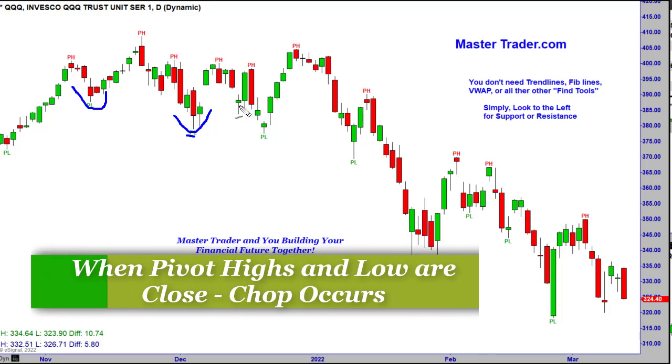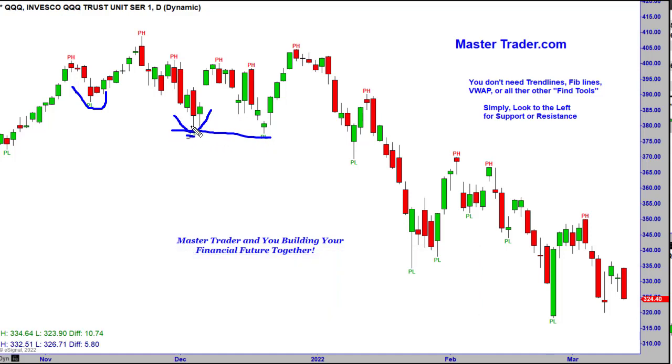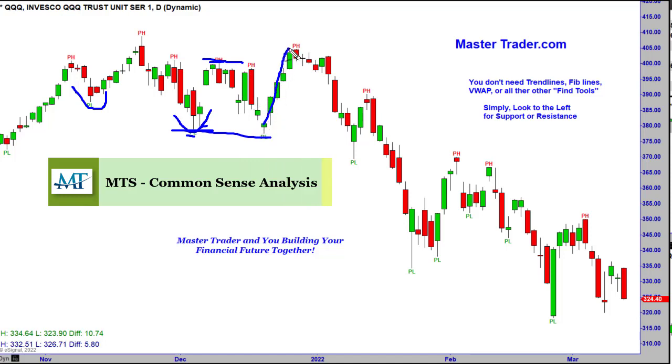Nonetheless, if we're looking for trading opportunities, we focus on what's directly to the left. So when there's a pivot low here, our assumption is that buyers are going to show up there again. When there's a prior pivot high, we assume that traders are going to show up there again to sell. Now, when they're relatively close together, things tend to be choppy because there's buyers down here and there's sellers up here.